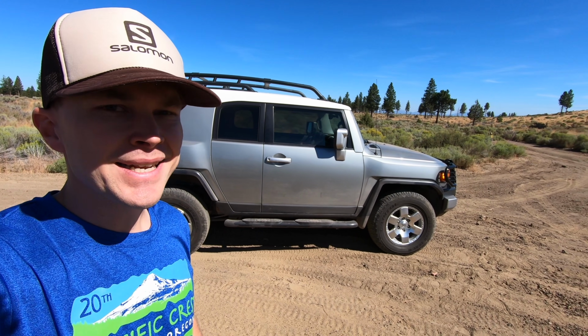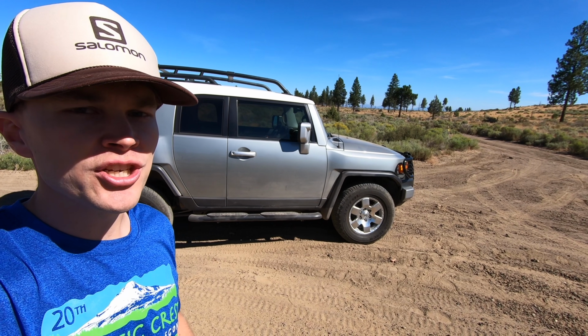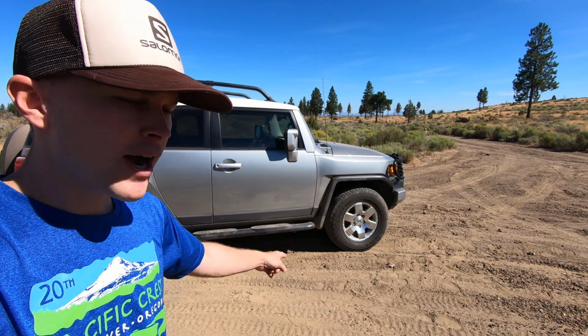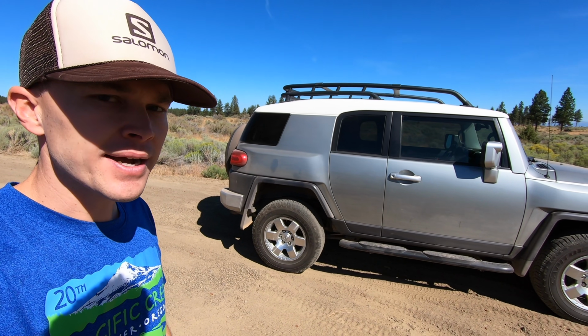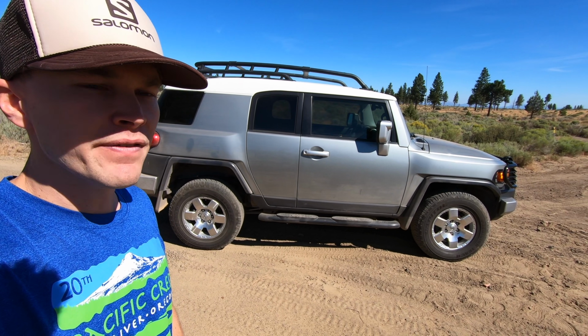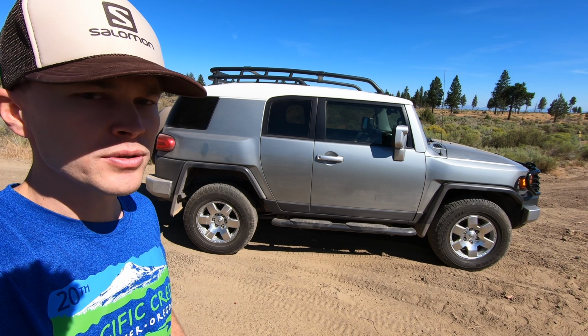The FJ Cruiser has 9.6 inches of ground clearance, and it's designed to ford up to 27.5 inches of standing water. At the front, we've got 8 inches of suspension travel. At the rear, 9 inches of travel, and it's got a solid rear axle. We've also got skid plates under the most vulnerable components of the vehicle, and the FJ Cruiser comes standard with Toyota's A-Track traction control system.